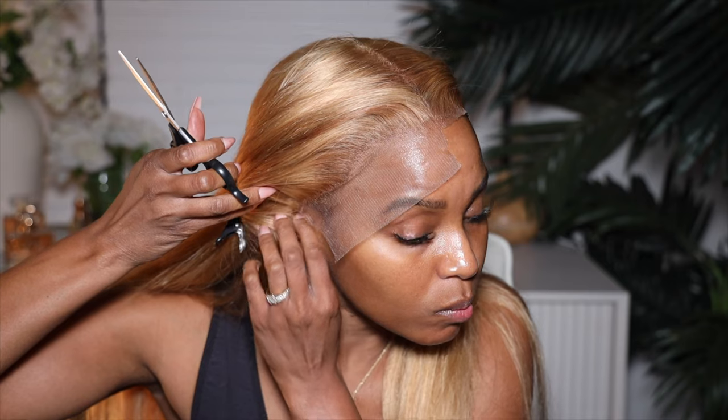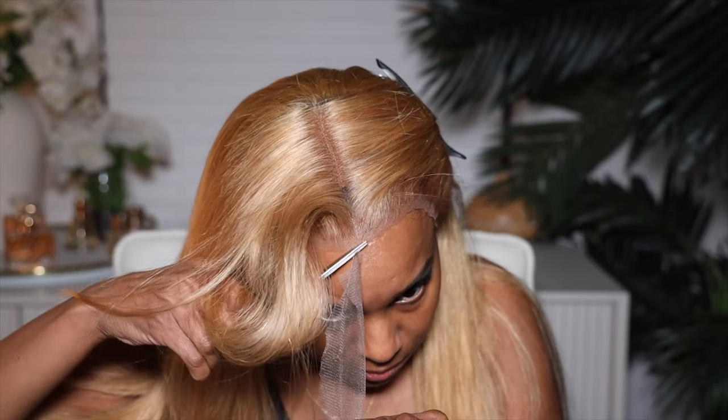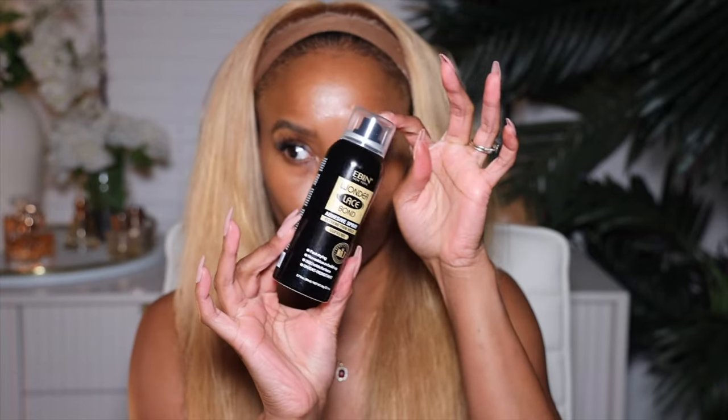So if you have a bigger head or a longer head than I do, you have a lot more room to work with, a lot more lace to work with, which can be a benefit for all head sizes. But it is a little bit much for my small head because, girl, my head is pea-sized, so I have to cut off a lot of cap. But anyways, next we need to go ahead and apply the wig.